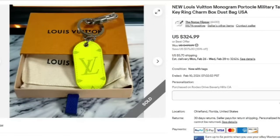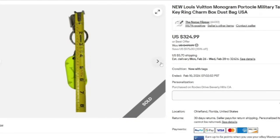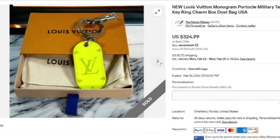This is our top sell of the last month, and this one was also in my regular what sold video. Here you can see this is a new Louis Vuitton monogram military tab keyring. It did sell for $325. I am less than $5 into this. It is well over a $250 profit. Sold very, very fast. I highly doubt you will find these. This was bought from an individual buy. But if you come across Louis Vuitton keychains, do not think they are not worth anything, because even the keychains are worth hundreds and hundreds of dollars. And this one was a great sale, and the highest sale of the last month.